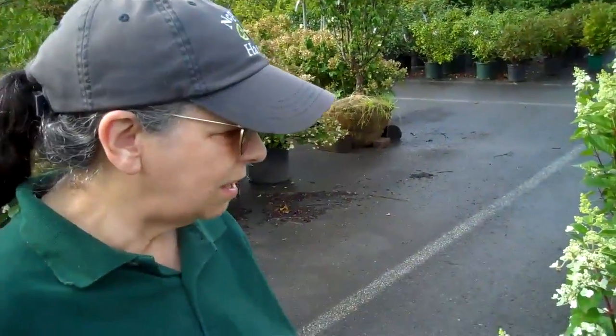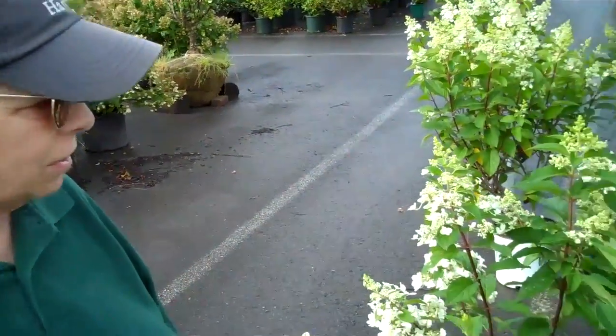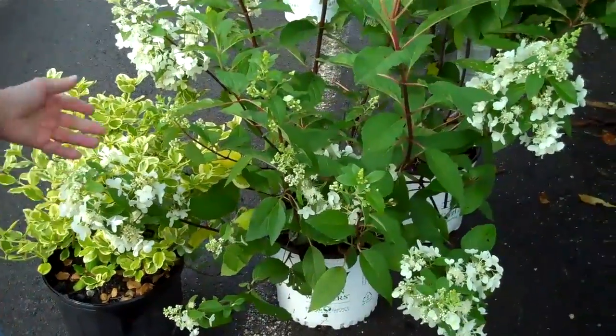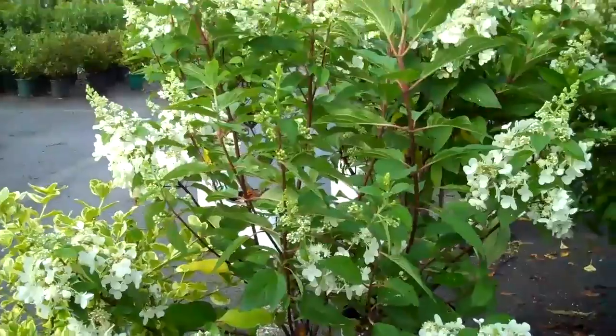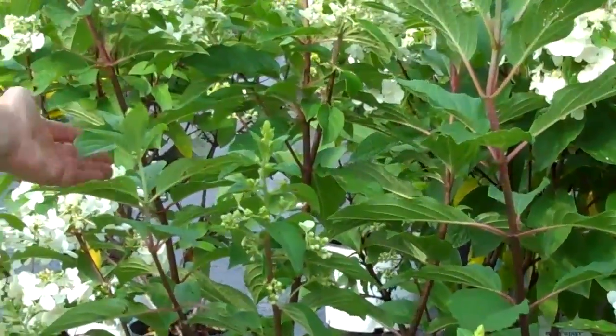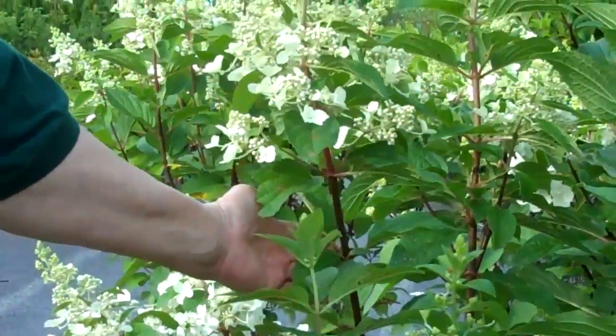Okay. And this is a panicle hydrangea, Hydrangea paniculata, and the variety is Pinky Winky. The reason it is Pinky Winky, although it's white right now, is later on. It has beautiful red stems too, by the way, which are quite handsome. But this is a really striking flower. I planted one two years ago in my garden.